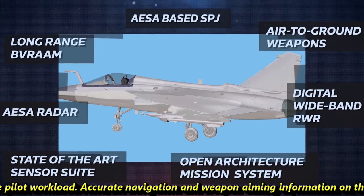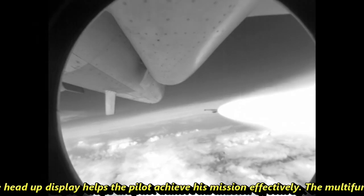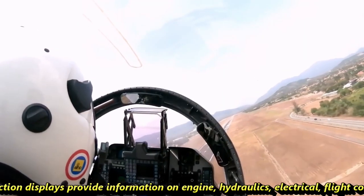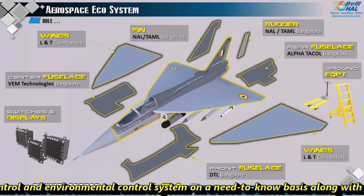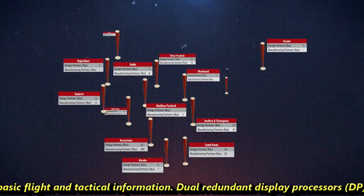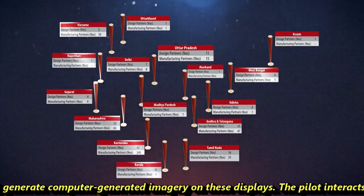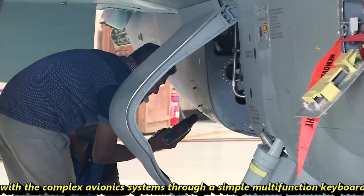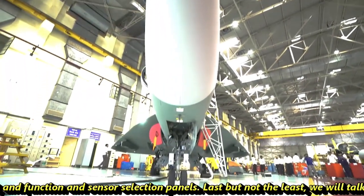Accurate navigation and weapon aiming information on the head-up display helps the pilot achieve his mission more effectively. The multifunctional displays provide information on engine, hydraulics, electrical, flight control, and environmental control system on a need-to-know basis, along with basic flight and tactical information. Dual redundant display processors generate computer-generated imagery on these displays. The pilots interact with the complex avionics system through a simple multifunctional keyboard and function and sensor selection panels.